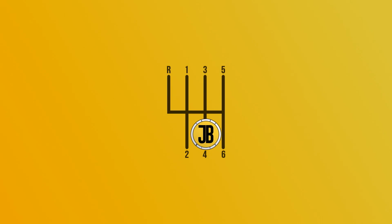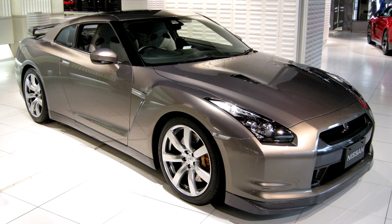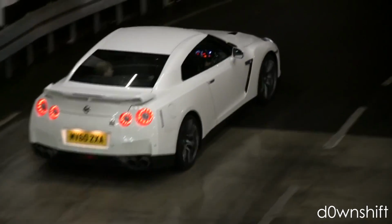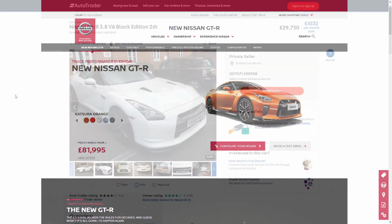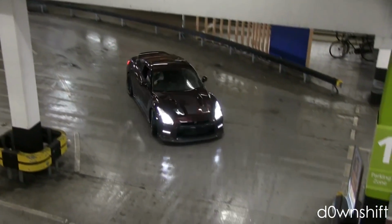Coming in at number 4 with 335 points is the Nissan 370Z as a substitute for the Nissan GTR. I've spoken at length in another video about how incredible the GTR is as a cheap entry into supercar spec cars, as full price ones start at 80k while second hand ones go for as little as 30 grand. It's probably the most technologically advanced car on this list, and high spec ones have insane levels of power.